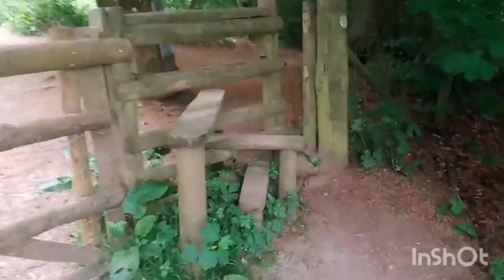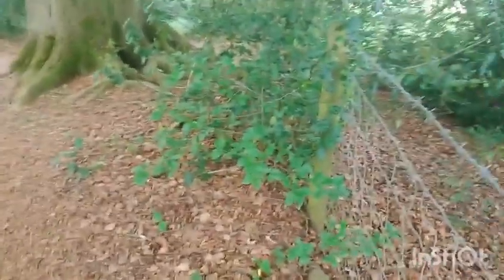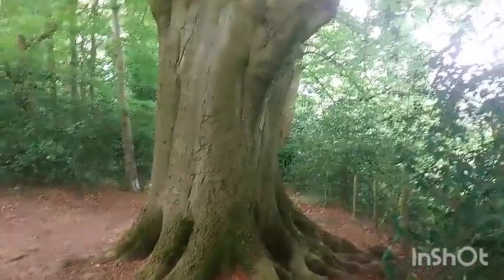Well, my old legs and back, not so sure about that, but can I squeeze through here? Bit of a squeeze, but I got through. Probably could have got over there, but who knows. So, this is where we are, Warren Wood, Bromyard Downs. There's another magnificent specimen, look at that.